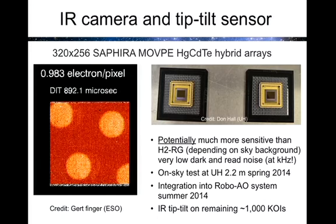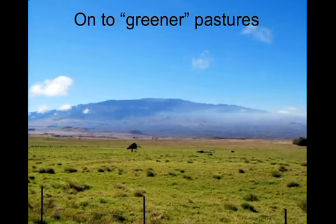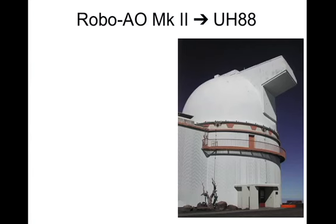So this is all the work that's still going on at Palomar Observatory. Of course, now I've moved on to quote-unquote greener pastures. This is Mauna Kea in the background. What I'm planning to do now is to bring this Robo-AO system to the summit of Mauna Kea. This is the 2.2-meter telescope owned by the University of Hawai'i. And this is kind of my telescope now, I like to think of it.